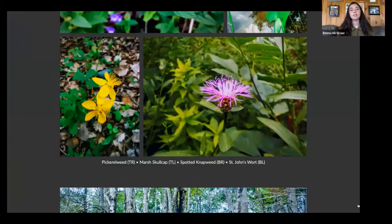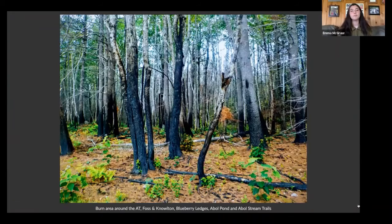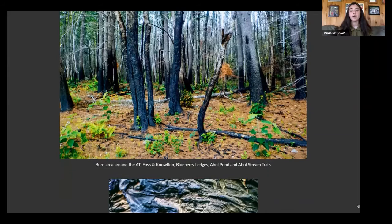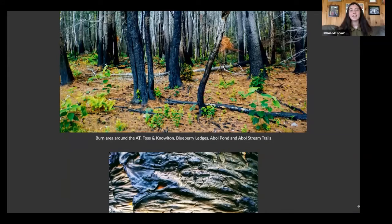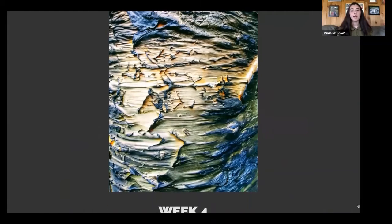And got some pictures of the burn area around Lake Abol. It touched Foss and Knowlton, Blueberry Ledges, Abol Pond, and Abol Stream Trails. That was back in May, so we see some of the damage that it caused here. It makes great subject matter for photography, but it's really sad to see some burn damage here on this birch bark.